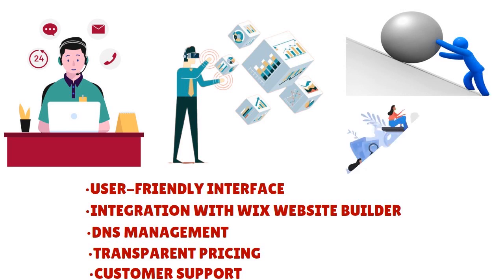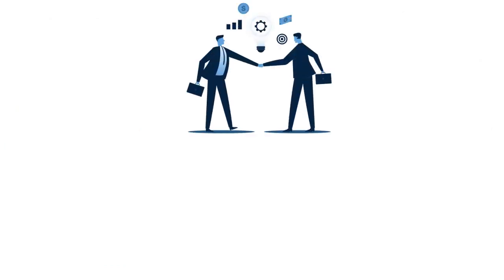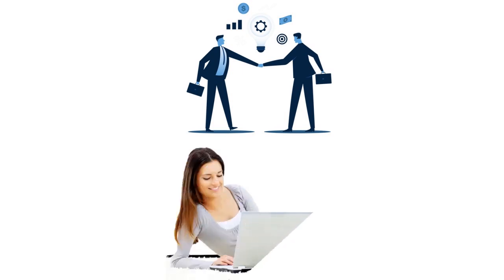And Wix actually provides clear and easily understandable pricing plans. When we talk about transparent pricing, that's really where it adds value to you. So you will not come across any unexpected or concealed charges. So this transparent approach not only instills trust, but also ensures that you have a comprehensive understanding of precisely what you're paying for and what you are investing in.